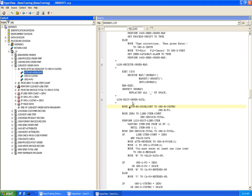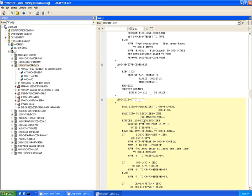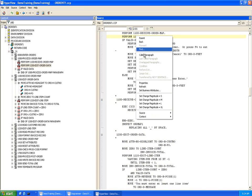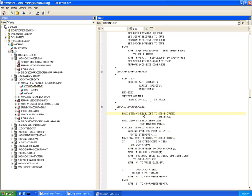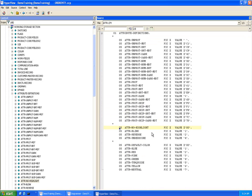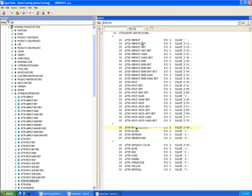The source pane is context sensitive as well, so anywhere I'm located in the source pane, I can right click and get a number of different options. For example, for this paragraph, I want to see the perform statement that's calling it. Once I'm at the perform statement, I can right click on it and I can see the called paragraph. For variables, I can right click and I can see the declaration for that variable. Or on the other hand, when I'm at that variable, I can right click and I can see the instances for that variable.